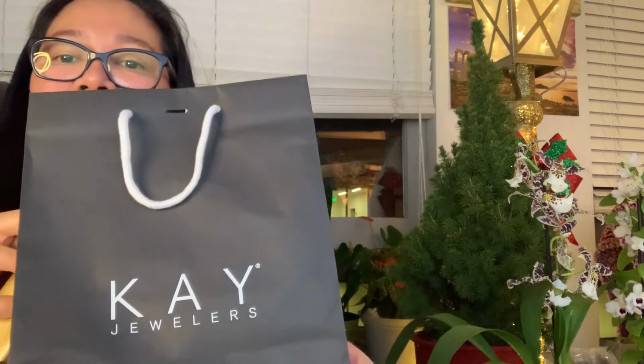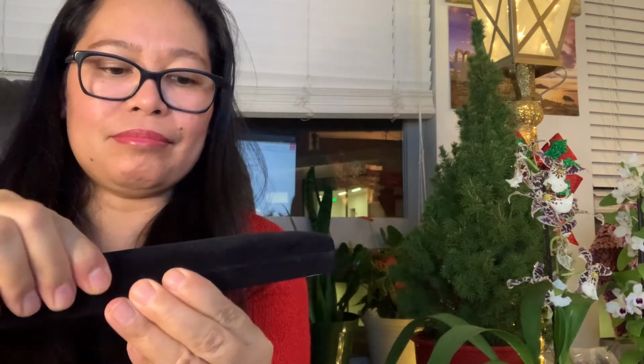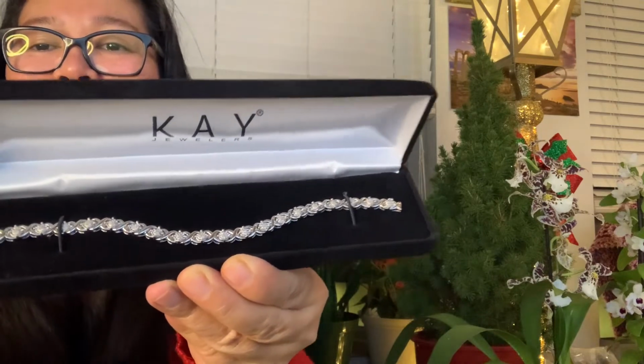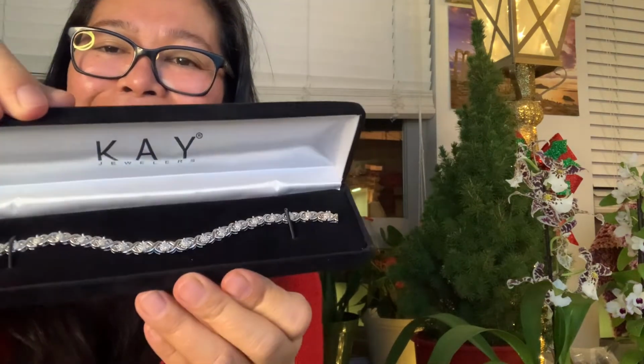So this is from K Jewelers. Oh my God. Am I really a good wife? Because I have too much for this Christmas. Thank you so much, Todd. You know, she said if you have a gift, you have to tear up the wrapper. What is this? Oh my God. Oh my God. Look at that, guys. Thank you, Tad. Okay. Aww.